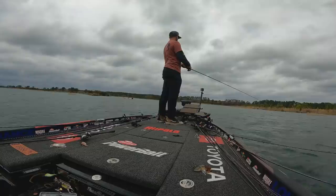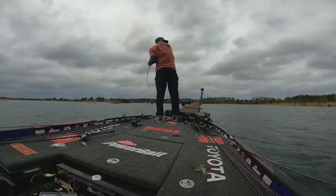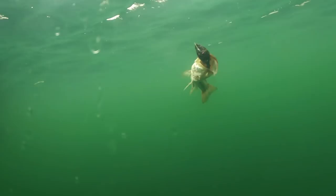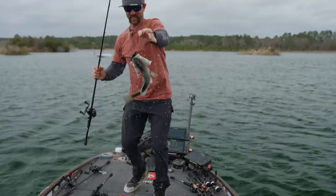There's a good one. Might be a big, big one. No, it's a pretty good one now. Definitely a decent one. God, it's amazing. Look at this. Paper thin, but look at how they eat that bait. That's proof right there.